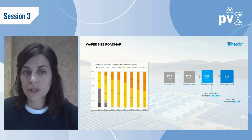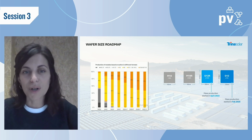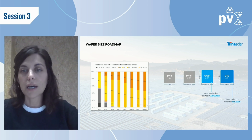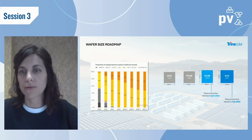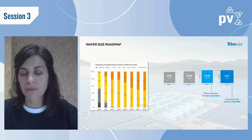So I talked about cell technology, but of course, when we look at a product roadmap, we always look at the cell technology, but we also look at the wafer size roadmap. This has been a very important topic for us at Trina, because as probably many of you know, we were big promoters of using bigger cells, so the G12 cell that we started manufacturing in 2020. And a couple of years after, we were also big promoters of rectangular cells, the G12R, into our portfolio. What we see as a trend is that the market share of this type of cells, for which we were strong believers a few years ago, is increasing, simply because we see benefits on those projects using this type of cells.